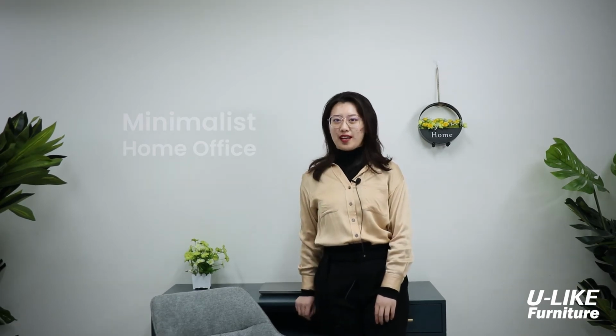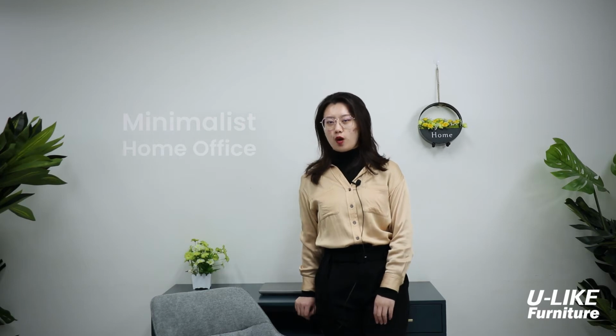And number two, to get a proper temperature. It will let you feel warm and cozy and more concentrated on your work. And next step is to get your comfortable set of desk and table.